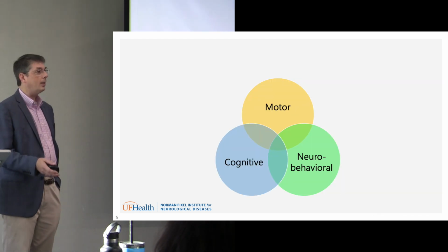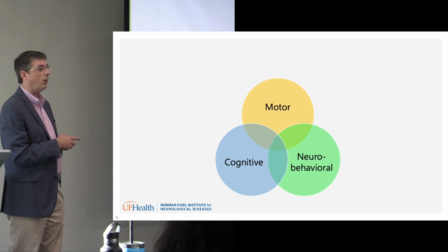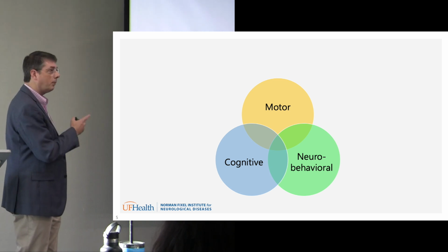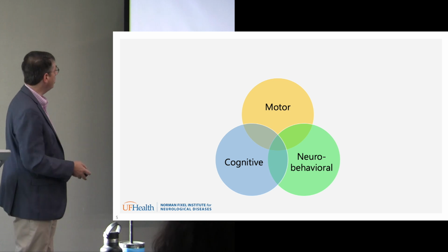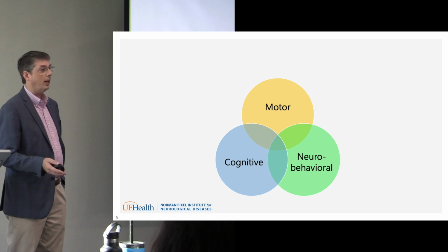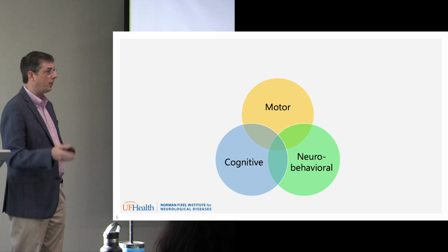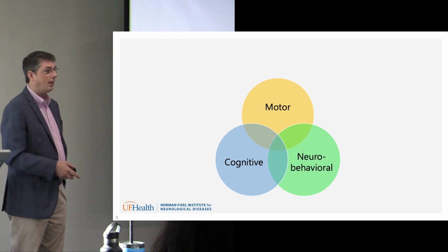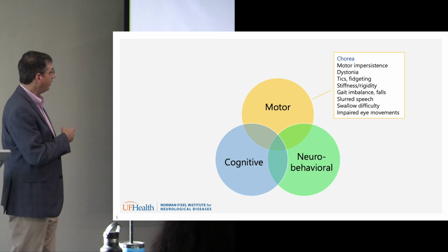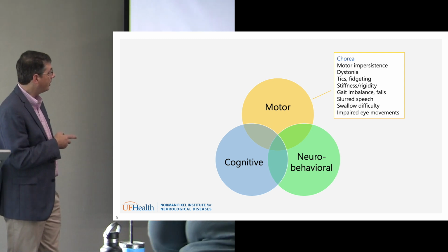So what's Huntington's disease? I probably don't need to tell you this, but just to summarize, we have a triad of symptoms: motor, cognitive, which we call neurocognitive, and behavioral symptoms. As a reminder, Huntington's presents in a lot of different ways. When we see one patient, every patient is a little bit different in how they present, even with the motor symptoms. We think about chorea, but chorea is the tip of the iceberg. To tell you the truth, there are lots of different manifestations of Huntington's disease.